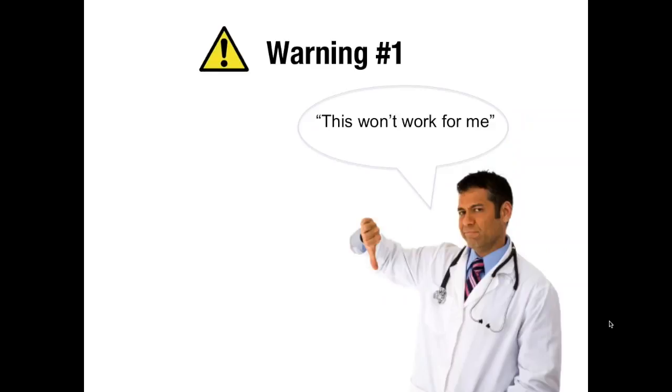Now here's warning number one. There could be some bad thinking ahead because your first reaction could be, this won't work for me. But I assure you, your practice is not different when it comes to the fundamentals of running a successful 7 or 8 figure cosmetic practice. It's your mindset that's different that's keeping you from all the success you deserve.